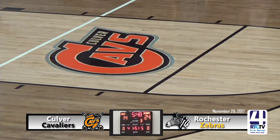Peterson with 1, Dahlquist with 2, Musselman with 7, Ruff with 7, and Macy Brown with 7. The Lady Zebras were 2 of 5 from the free throw line in the first half, and they had 5 turnovers. It's good to see Macy grabbing a little of that confidence, maybe finding her shot.